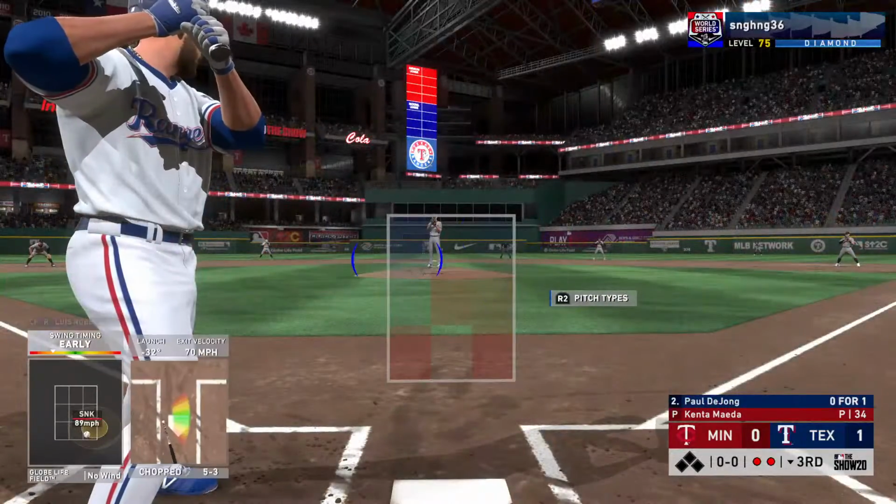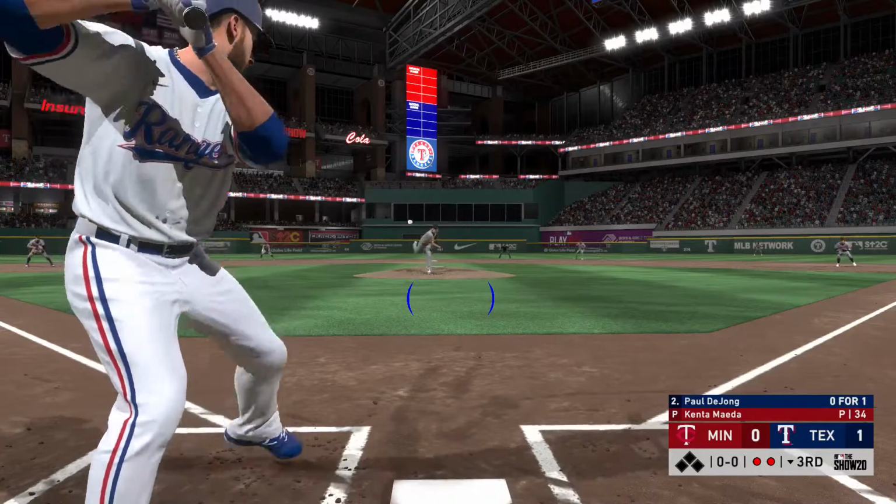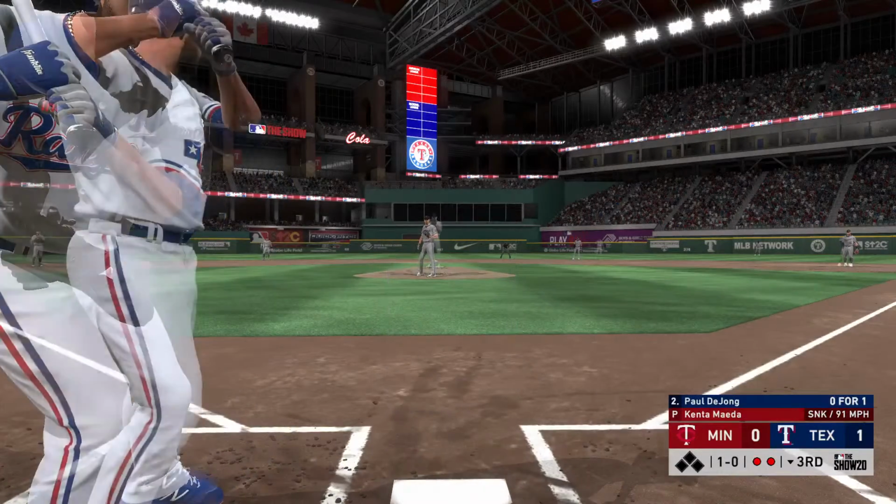So 2 are gone here in the Rangers third, and that'll bring in the Illinois State product, Paul DeYoung. Check swing, but he held up in time. Ball 1. 1-0.